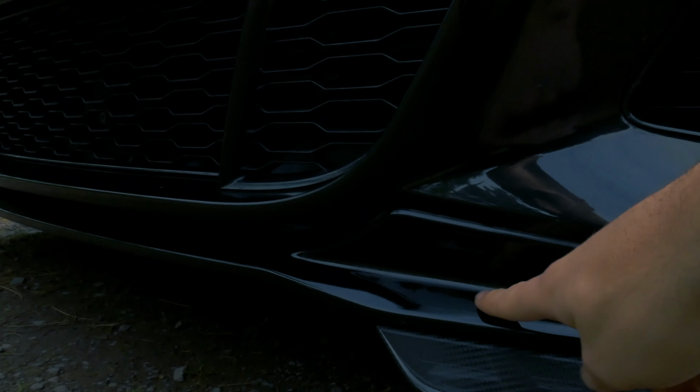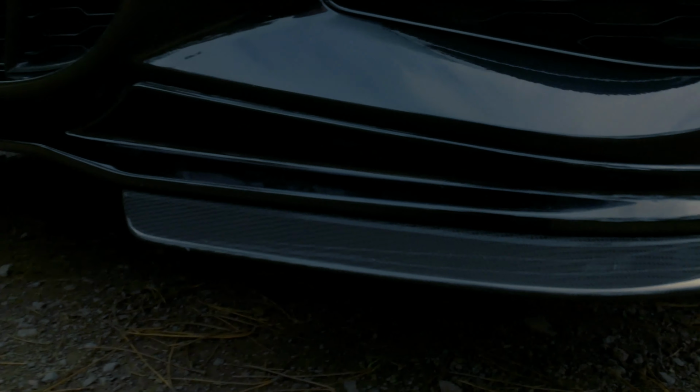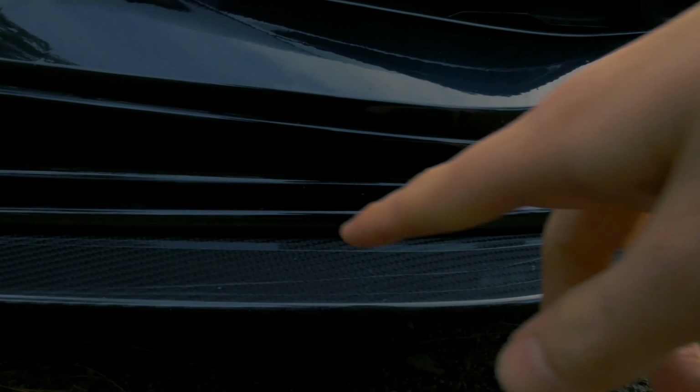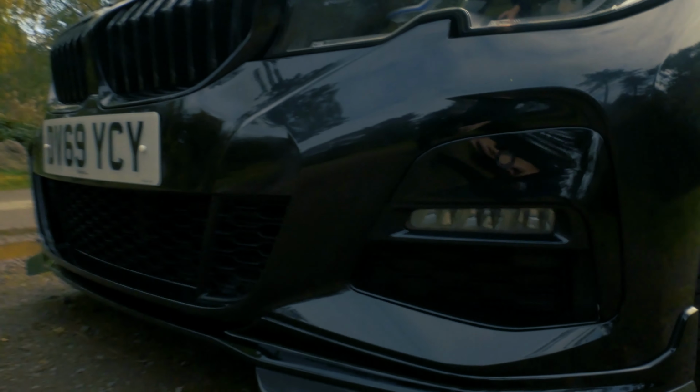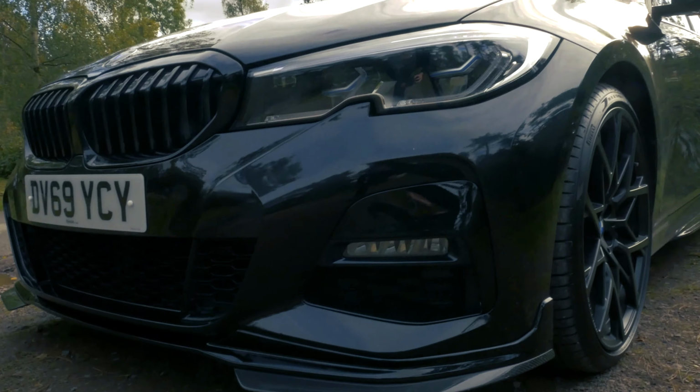So the M Performance bits down the front end: firstly, you've got the first stage on the splitter. This first stage is gloss black, and then this has got the second stage, which is carbon fibre. So it's sort of an extra little lip on the front, which just looks unbelievable.